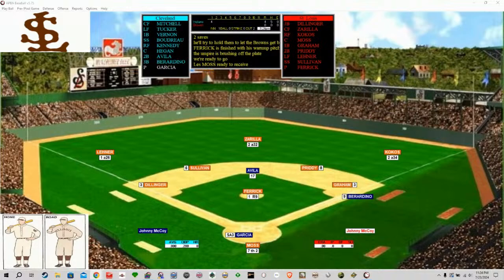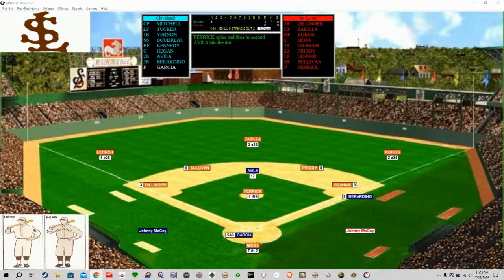Moss ready to receive. Eric spins and fires to second. Avila hits the dirt. The tag. Safe. Sullivan never had the ball.